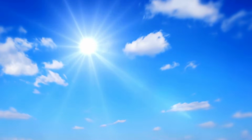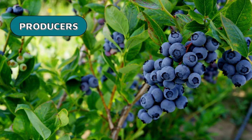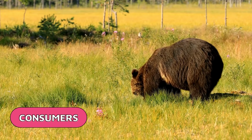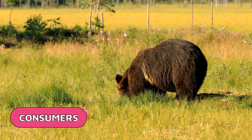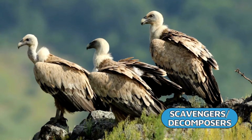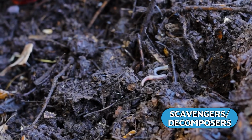All living things need energy to survive. Decomposers are living things too, and since they need energy to live, they play a part in every food chain or food web. But where do they belong? Energy enters the food chain from the sun. Producers create their own food using energy from sunlight and other chemicals. Consumers get their energy by eating producers and/or other consumers. Scavengers and decomposers get their energy by eating dead plants or animals.